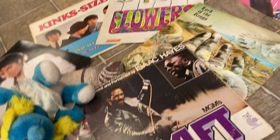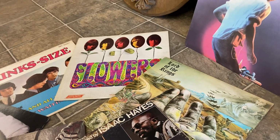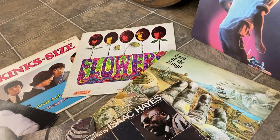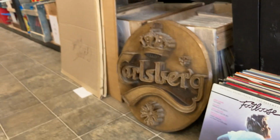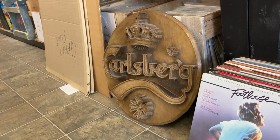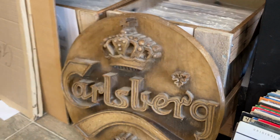But she did tell me that there was a lot more Star Wars stuff that they sold in a sale two weeks previous that I had never heard about. And she told me there was tons of sealed Star Wars Hot Wheels. I don't know if it was all vintage or whatever, but yeah, that kind of took the wind out of my sails. But I picked up this Carlsberg sign.